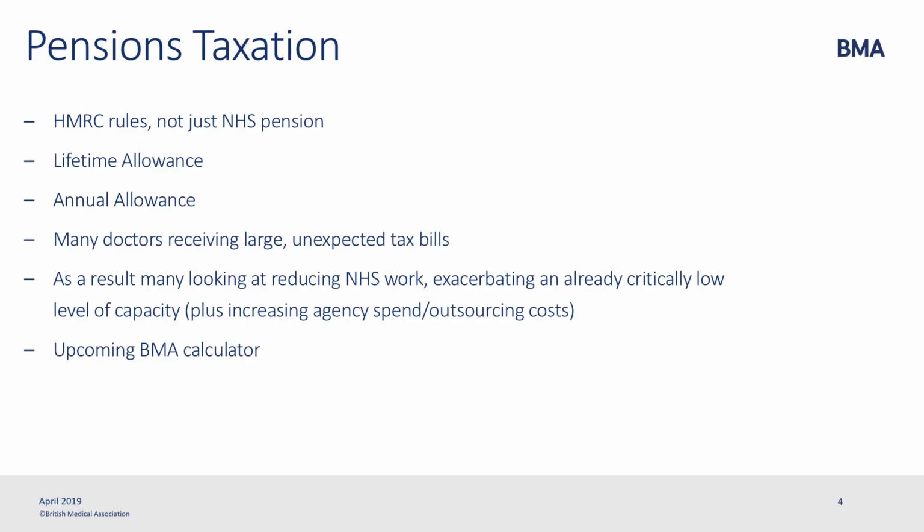It's clear that doctors are becoming increasingly aware of this issue. In a recent BMA survey in England, over half of consultants stated they plan to retire at or before 60, with over half citing the pensions taxation as the reason for this. Clearly, this lost workforce capacity will exacerbate the already critical shortages that are seen across the NHS. Lost capacity will also increase the spending on outsourcing and locum costs to maintain frontline services.